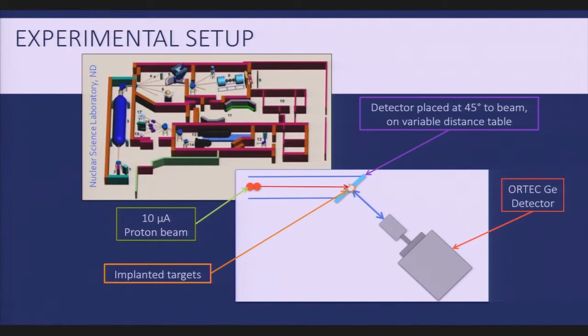So we performed our tests in this target room here. We impinged a 10 microamp proton beam at a 45 degree angle to implanted neon targets. Our targets consisted of neon-20 and neon-22 and natural isotopic abundance of neon implanted into tantalum and beryllium targets.